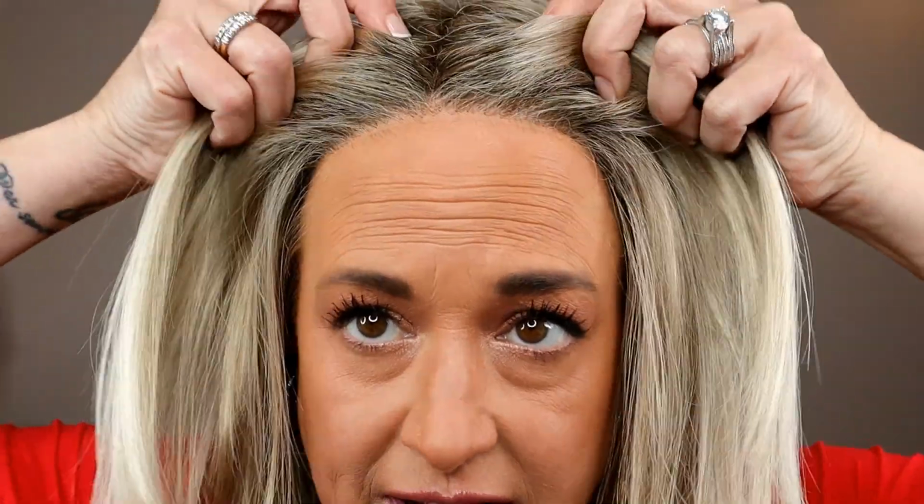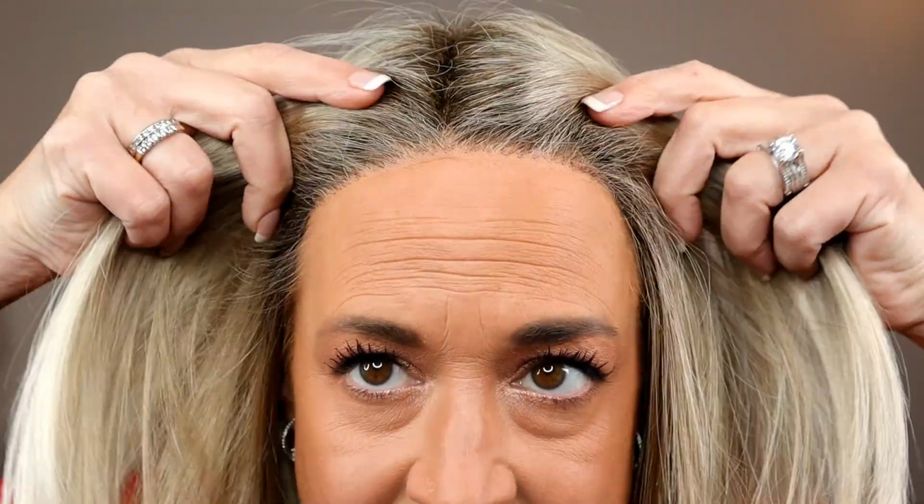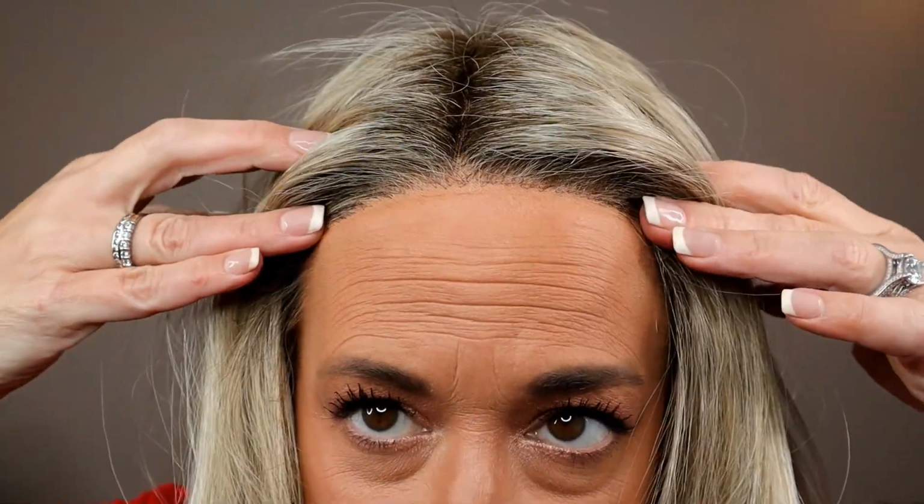But I love that. Now this has a lace front, a full mono top, and then again, it's fully hand-tied all throughout. Let's look at that lace front. Look at that lace front, you guys. The lace goes from here to here. Once again, really, really good. Blends great. Pretty seamless. And I love lace fronts like this because you can tuck the wig, you can style the wig, and you don't have to worry about somebody knowing that you have a wig on your head.